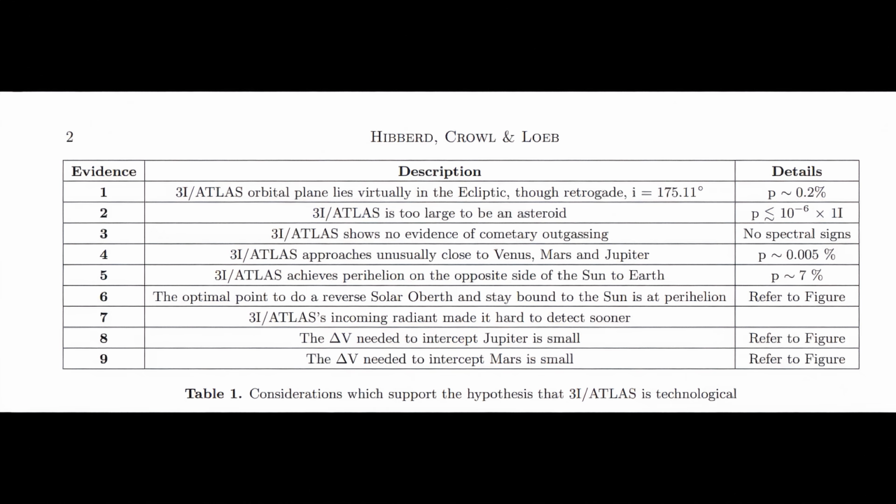Now, the second thing is Atlas is too large to be an asteroid. Third thing, Atlas shows no evidence of cometary outgassing. That's what I said in the first video. There's no tail. Still, there's no visible sign of a tail. Fourth, 3I Atlas approaches unusually close to Venus, Mars, and Jupiter. Now, we're talking about millions of miles each time. Jupiter is the closest at 33 million miles. That could change depending on the angles.